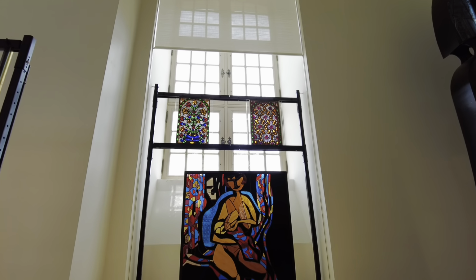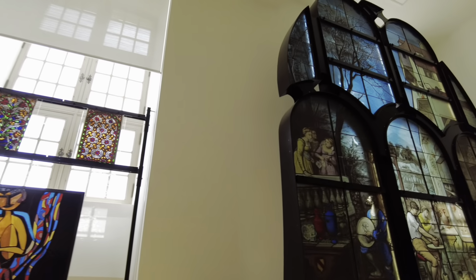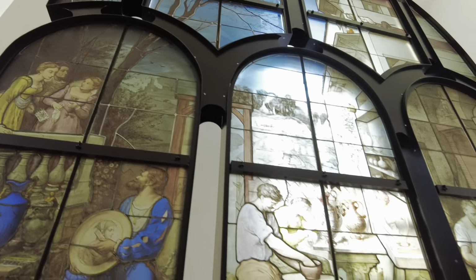That kind of stained glass where it's each little piece. Then you have painted stained glass, which is what this is. And this is where they actually just paint the image onto the glass itself.